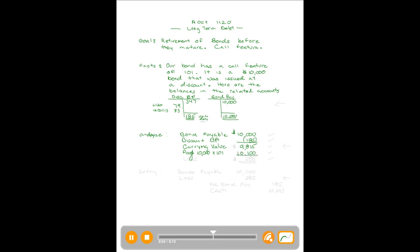We would like to pay it off early. If you have $9,815 tied up in something and you're paying $10,100 to get rid of it, I smell a loss, not a gain. How much would our loss be? Go ahead and subtract $9,815 from $10,100. The answer is $285. Now that we've analyzed the transaction, let's go ahead and make our entry, shall we?